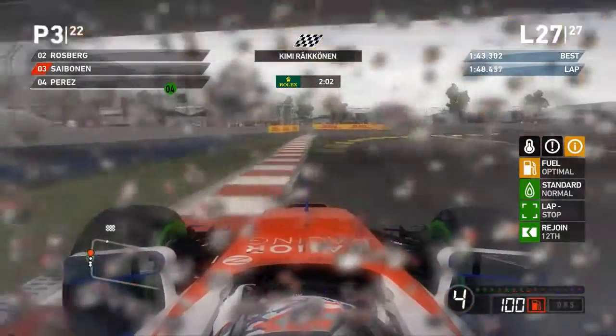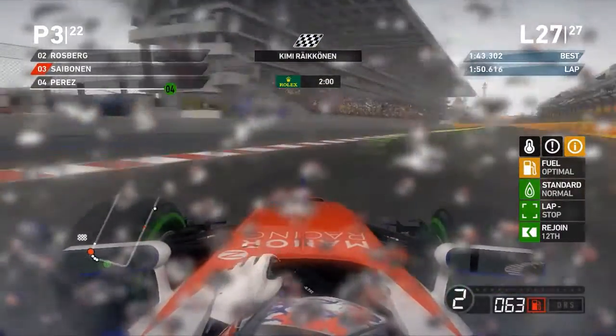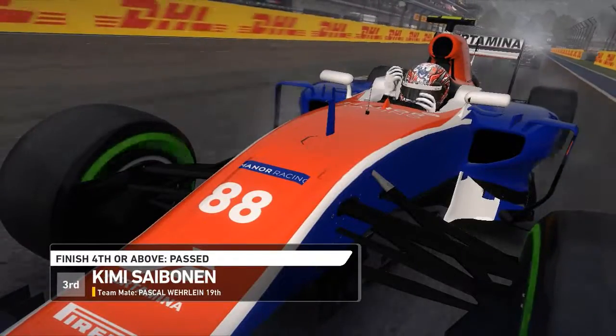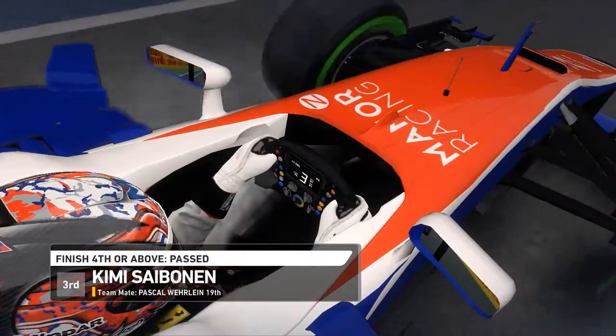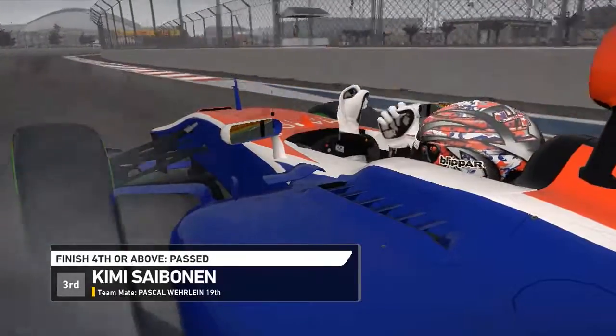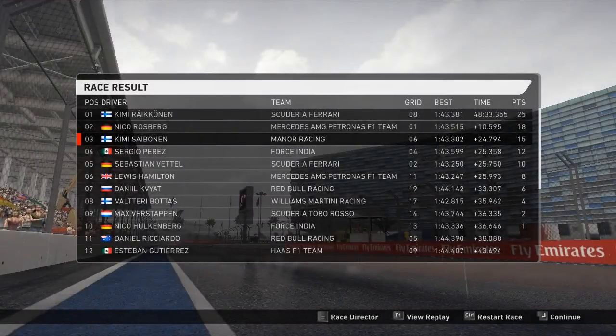So Kimi Raikkonen had a brilliant strategy for Ferrari and won this race, but the most important thing was we got a podium in a MANA Mercedes car, and yes, our driver is absolutely happy. Look at him, he's celebrating in his cockpit. So 3rd place for us with MANA Marussia.